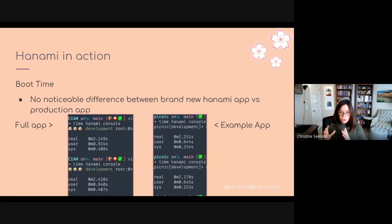This is it in action too, showing the difference in boot time, because with keeping an app maintainable, you have to be able to get into it quickly. So this is me just attempting to time it. I started it and closed it right away, and started and closed it right away. On the left is my full application. On the right is just the brand new app that I had just generated. And it's not a ton of difference time-wise in booting up that console, which, as you know, in Rails, the more stuff you have going on, the slower your Rails console is going to boot.